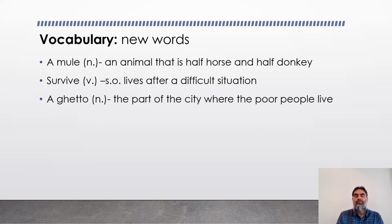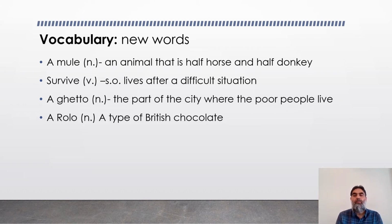A ghetto, an international word. This is the part of the city where the poor people live. We call it a ghetto. A Rolo. Now notice here there is a capital R because this is a proper noun. It's a name. And if you were to ask any of your children, they would know that a Rolo is a British chocolate that you can find in most shops.